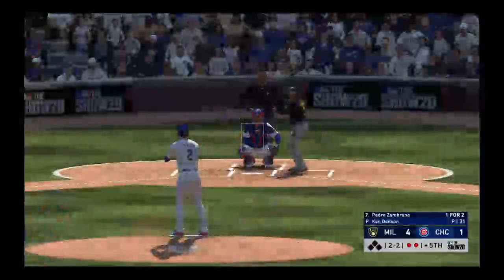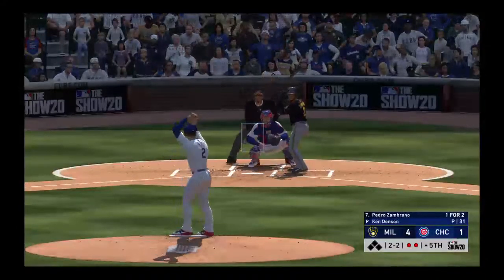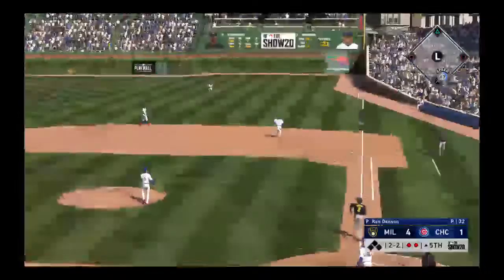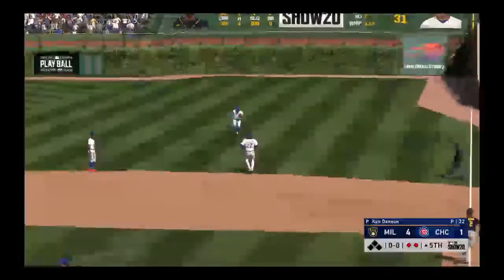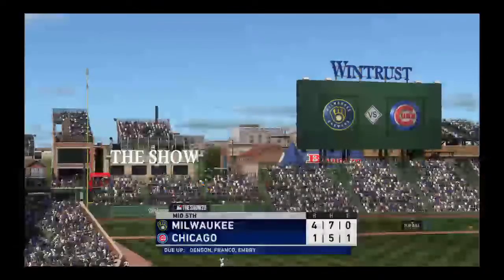Fastball here misses low, and it's back to even now at 2-2. Hey, expect a challenge right here. Does not want to run the count full. And he gets him to pop it up on the right side of the infield. Buckner is there, and the side is retired. Brewers go down quietly, but they lead it 4-1.